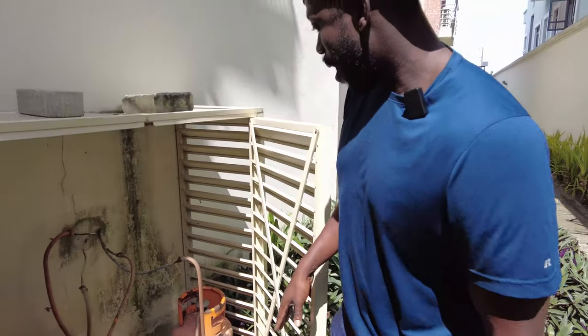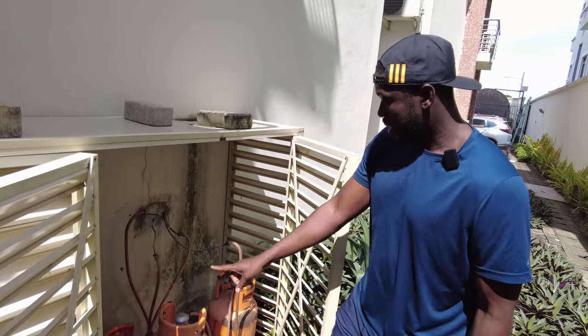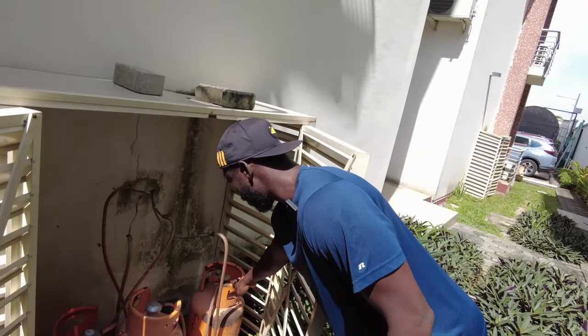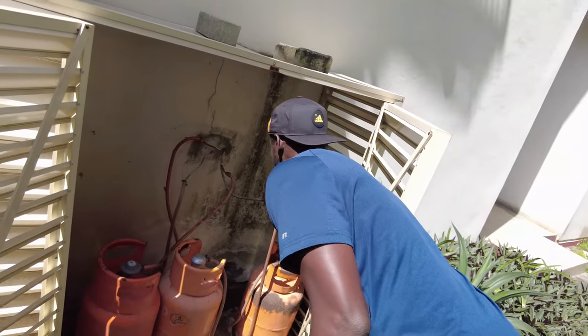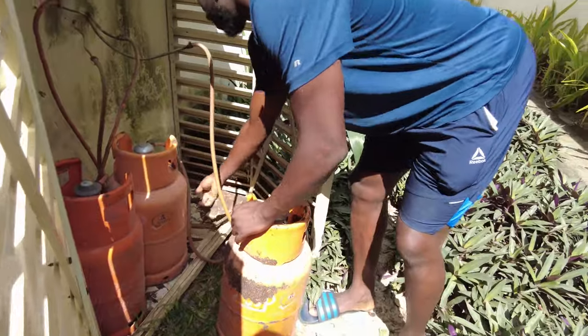So I already kind of know which one is our tank. So we have kind of four apartments here, but this one is our own right here. Okay, so let me fix this wiring.